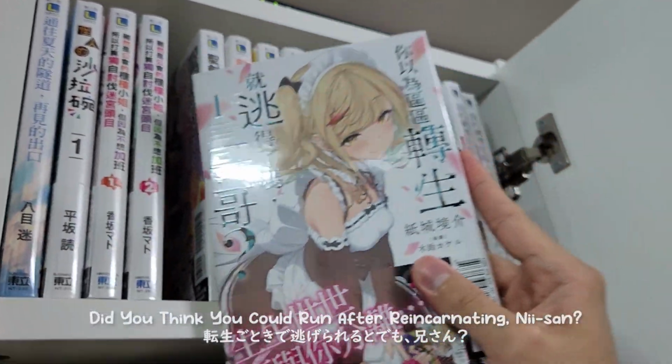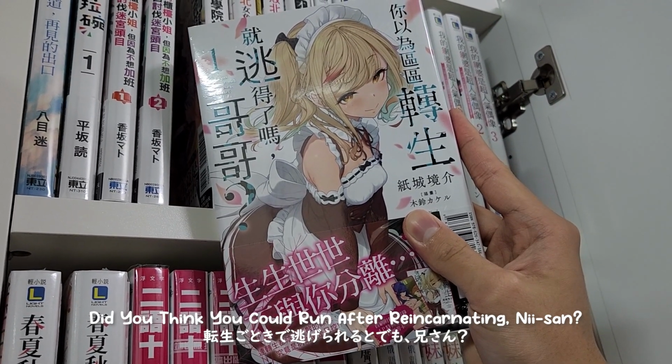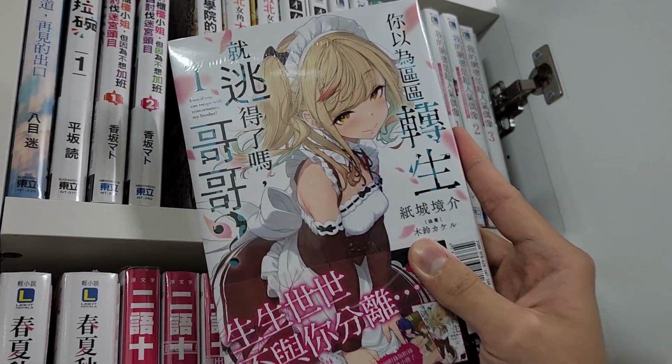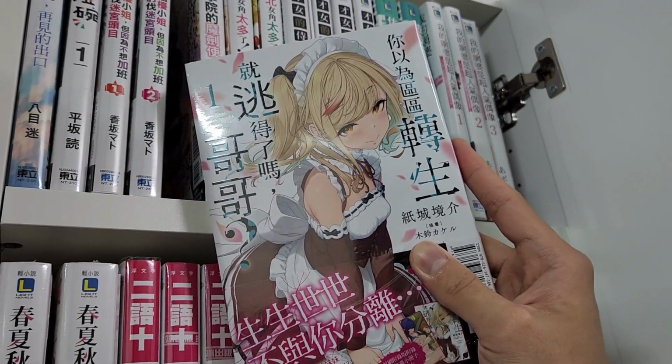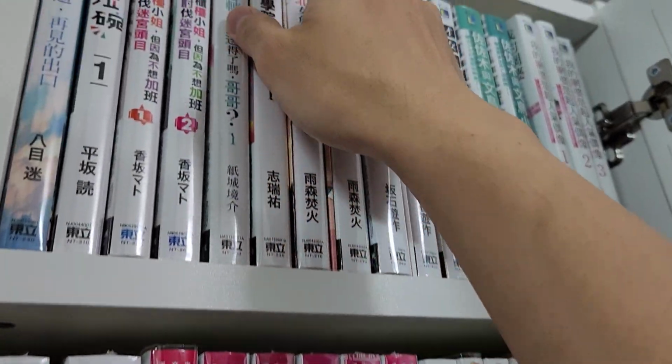Okay, this light novel is about an older brother who got isekai'd and escaped from his demonic sister, but it turns out that his sister also got isekai'd into the same world, and the story begins from there. It's written by the same author who wrote My Stepmom's Daughter is My Ex, so I thought I wanted to check it out.